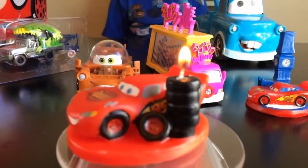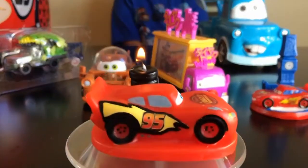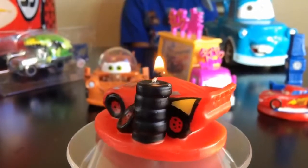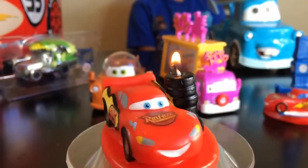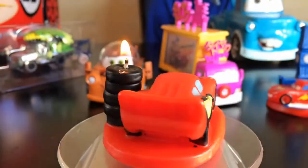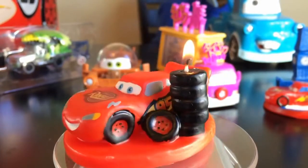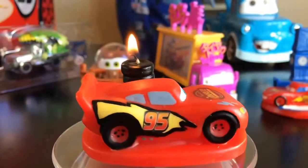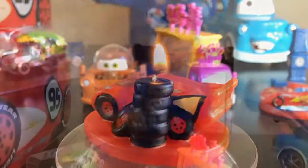Oh, wow, look at this. It's only for adults. And you can see how... Because kids do not play with fire. Yep. You can see the tires, 1, 2, 3, 4 tires. And on the tires itself, the candle and Lightning McQueen, 95. Look at this fire, it looks awesome, huh? So it can be used as a birthday candle? Yeah. Oh yeah, if you like Disney cars. Alright, let's go ahead and see other things and let it burn.